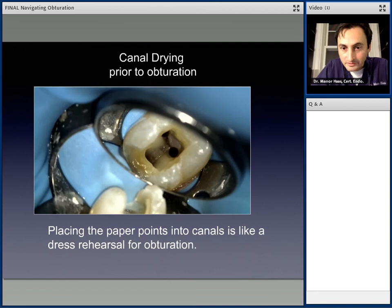Someone was asking, do you pre-coat canals with sealer? Absolutely. So how much sealer? Very, very little sealer. And let me see. Hang on. Yeah, we do have a heck of a lot of questions. Very good question.